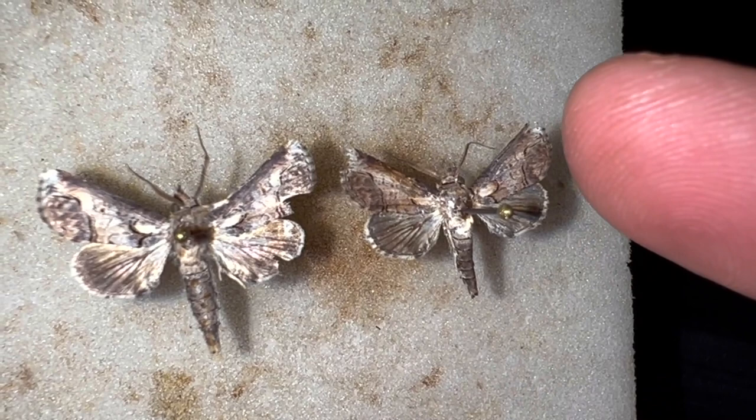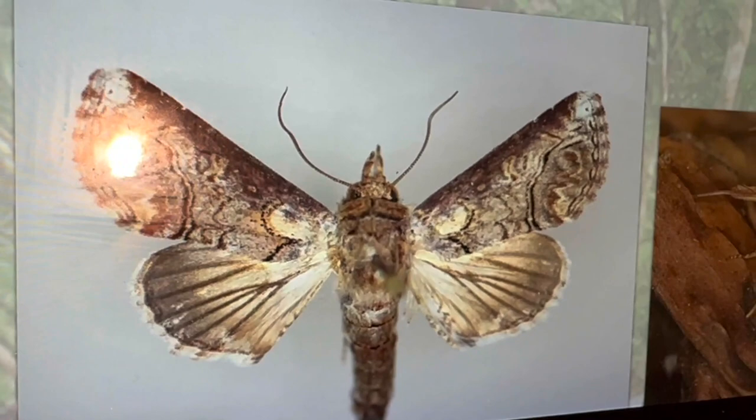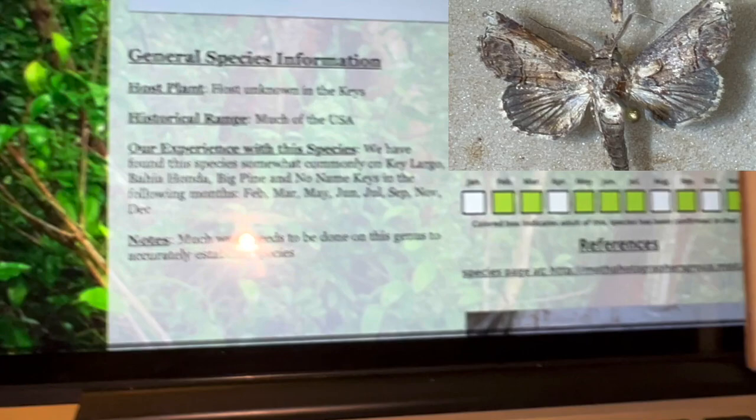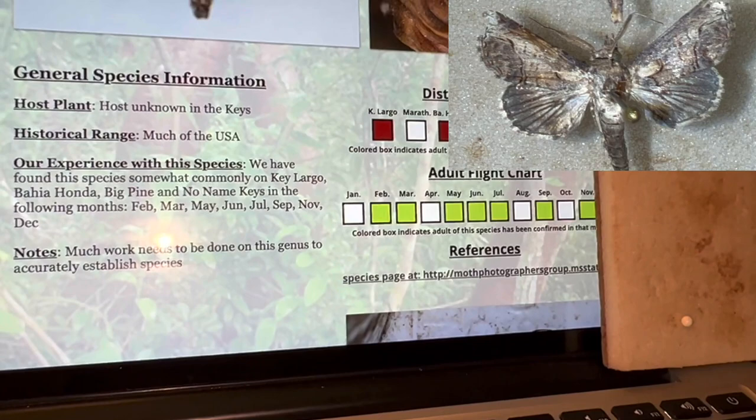It's got the little white spot here on the outer tip of the forewing, and not a whole lot else going on in the middle. And that's exactly what we see on this one. We see it's got that cream colored spot in by where the forewing meets the thorax, and then the little white spot out on the tip. This one has been found almost all the months in the Florida Keys and pretty wide range. So it's a pretty common moth down the Florida Keys.